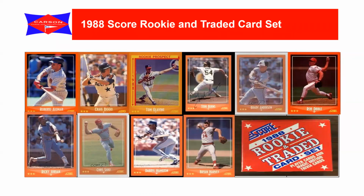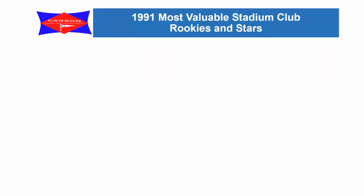Of all the Score cards, probably its most valuable set is the 1988 Score rookie and traded card set, because in that set you will see three key players appear for the first time, and that is the Roberto Alomar, Craig Biggio card. There also is a Tom Glavine rookie card, and other less kind of well-known players, but certainly rookies in their first card, being Todd Burns, Brady Anderson, Rob Dibble, Ricky Jordan, Chris Sabo, Darrell Hamilton, and Brian Harvey. So within the Topps family of cards, the manufacturer, there was Stadium Club, and Stadium Club was very popular when it kind of hit the scene in 1991.